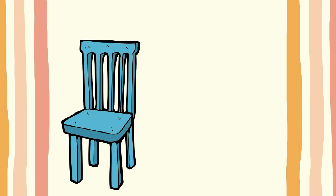What about this one? What is this? A chair. And the color is blue. So, it's a blue chair.